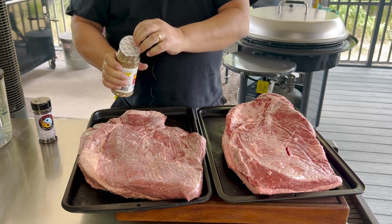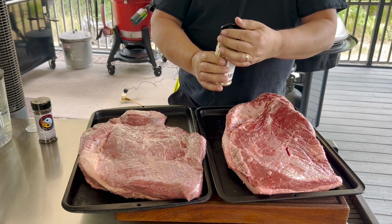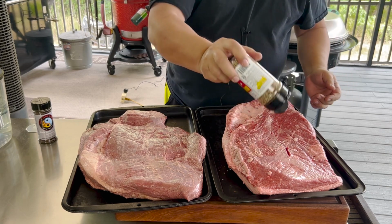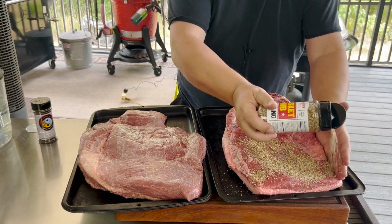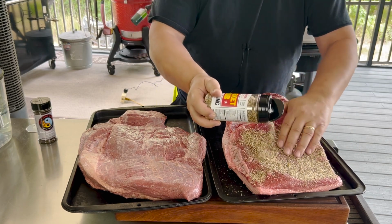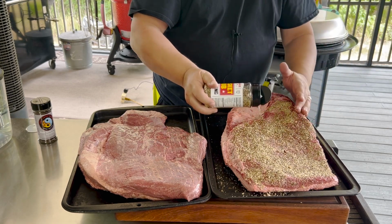If you're familiar with Texas brisket and how all those Texas barbecue guys say, oh, you need salt and pepper. Well, this has got a lot more than salt and pepper in it. And they're from Texas, so sometimes adding more than salt and pepper, it's different. I don't say one is better than the other, but this one has more than salt and pepper in it. So I'm going to go ahead and just put a nice big coat on both sides of this.